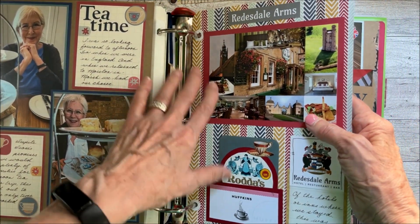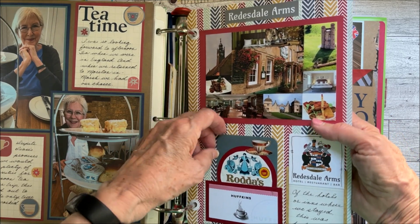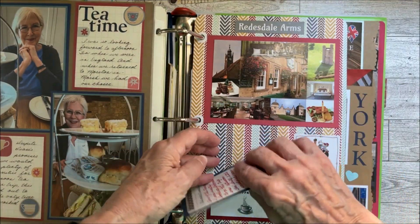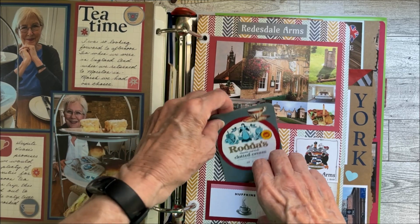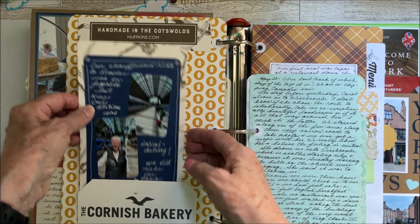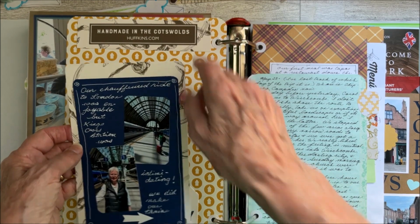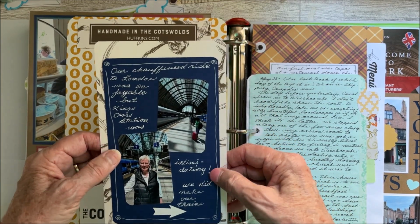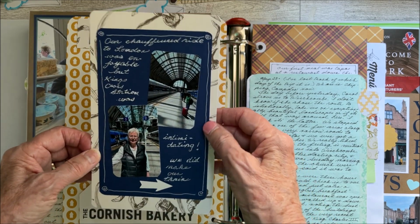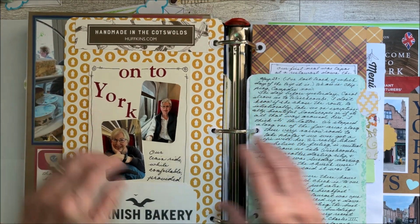This is talking about, I had done this page before. I did a number of these, so it sort of goes along here, I guess. But this was the first hotel we stayed at, which was really very, very nice. And that is just a little thing from the clotted cream we got. And here I used packaging, actually. This is packaging from Handmade in the Cotswolds. And wrote a little bit about going back to London and King's Cross Station, which was intimidating, but we made our train and we were on to York.